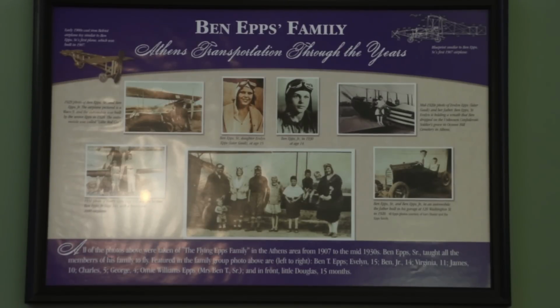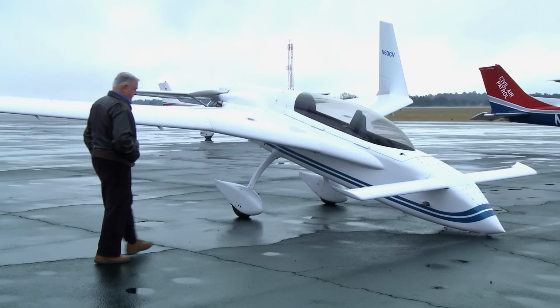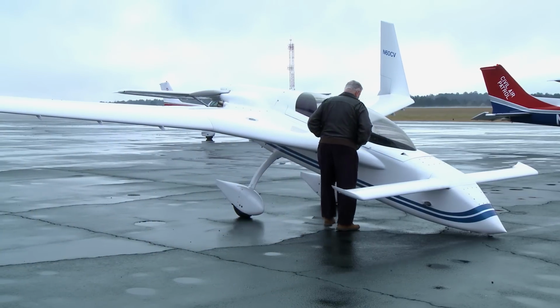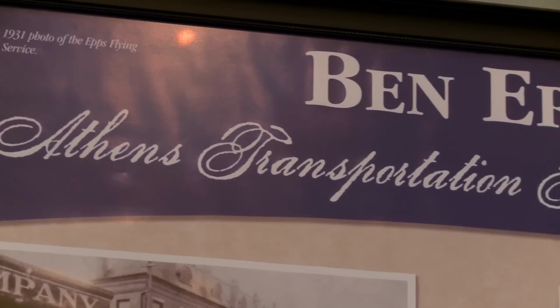Pat Epps, the baby boy of the Ben Epps family. Mother and daddy had 10 children, and nine of us made adulthood. All of us were in the military, the boys, and five of us military pilots, transports. We didn't fly jets until we got out in the civilian world.